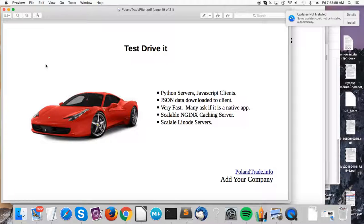It's all written on top of Python servers with JavaScript clients. The JSON data is downloaded to the client, so it's incredibly fast. A number of people have asked me if it's a native app. No, it's a web-based app. It runs behind scalable Nginx caching servers, so it can handle as much traffic as needed, and it's hosted on scalable Linode servers, so it will scale up very nicely. Actually, next week I'm presenting before 700 people, so we'll see how that goes when they're all browsing it at the same time.